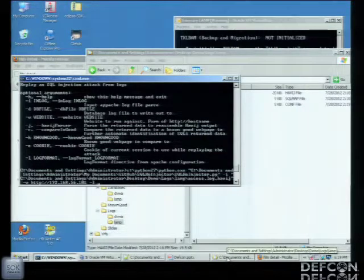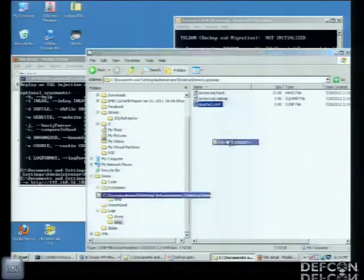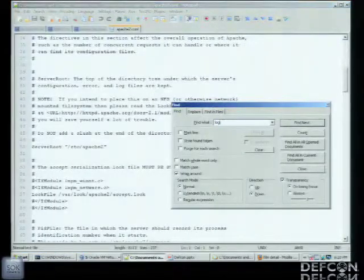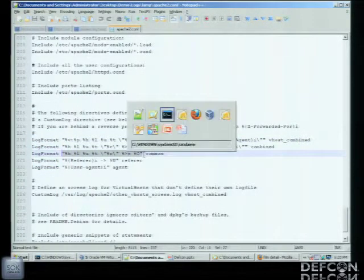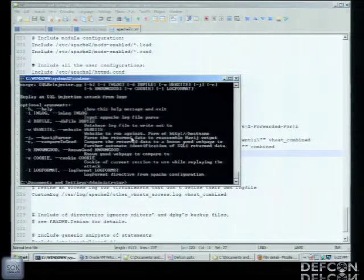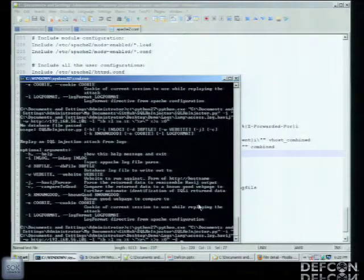So we're also going to give it a log file. We're going to show you the basic configuration first, and then we'll show you some of the cooler stuff, like format. What is it complaining about? Sometimes you forget to give it an output location.